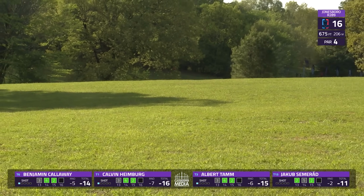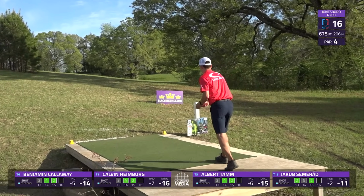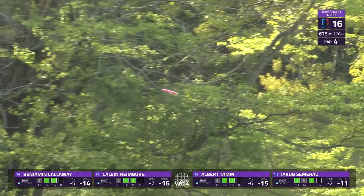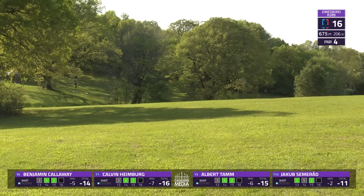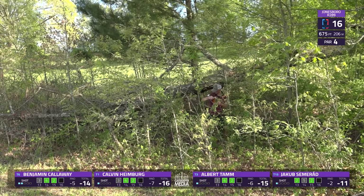A good swing from Albert Tamm. You see he starts it on hyzer, lets it snap up a little bit, but always pushing back to the left. Similar shot there from Jakub. We're going to see what Ben ends up with down here. Wow.